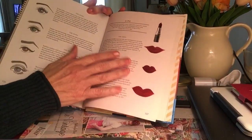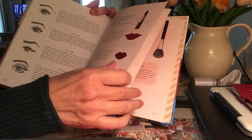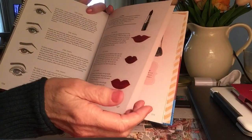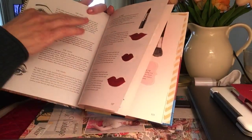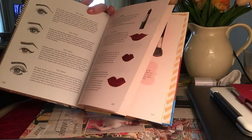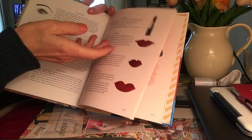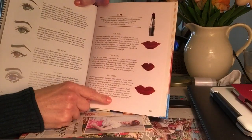The natural look, like of the 70s, has kind of given way back to heavier eyeliner. The cat's eye is very big and dark. The eyebrow is very trim, and the false eyelashes are big again, as well as hair extensions. Anyway, here's lips, and this also goes by the decade too.